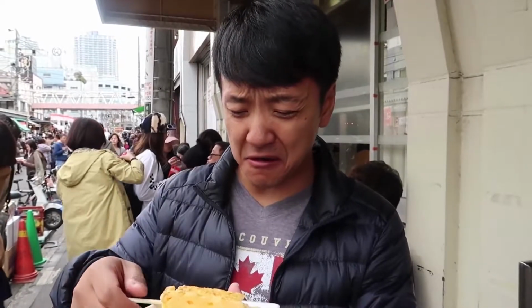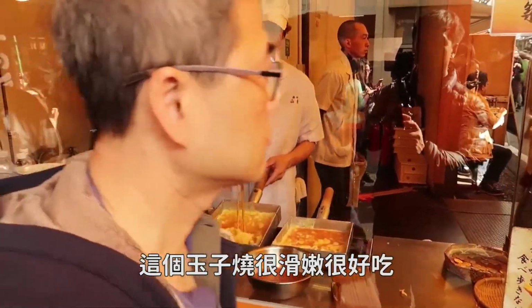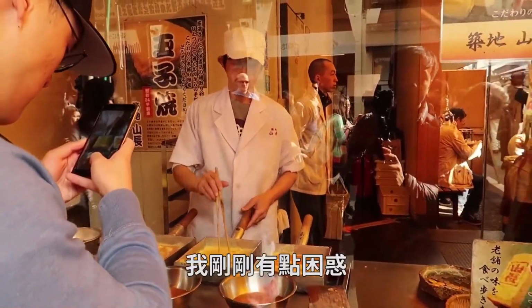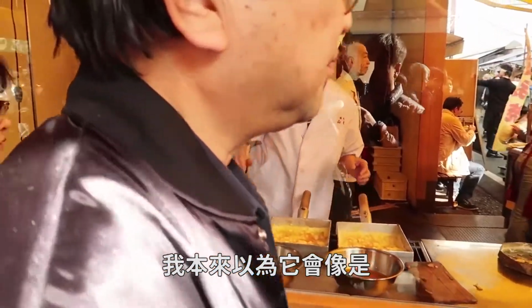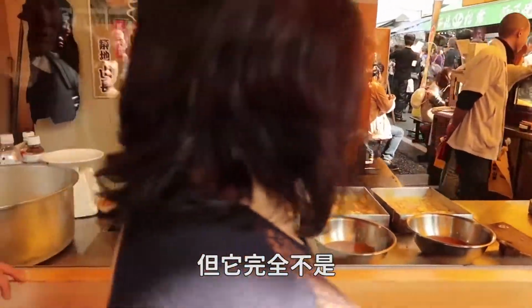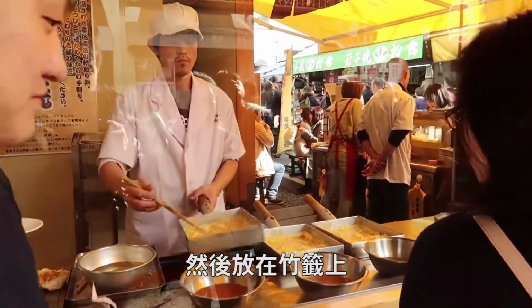Oh, God. I'm surprised to see I'm missing a piece here because I swear to you, I did not bite it. It just kind of broke off in my mouth. Wow, this is velvety, smooth, and delicious. What's kind of throwing me off a little bit is that it's kind of sweet. I was expecting this to kind of be like an omelet on a stick, but not at all. It is almost like a dessert, like an egg custard on a stick. Look on the inside.